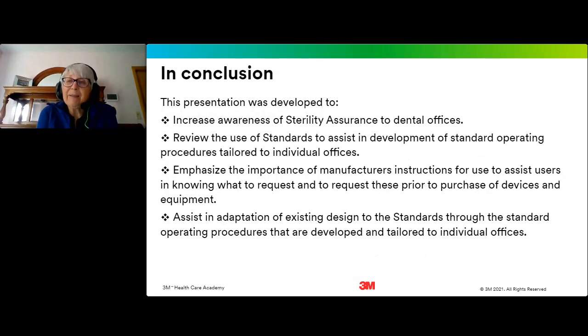So I hope that the presentation has helped you with increased awareness of sterility assurance, to review the use of standards, and to assist in the development of standard operating procedures tailored to your office alone. You can't borrow them from other people. Emphasize the importance of getting those manufacturer's instructions before you purchase anything.